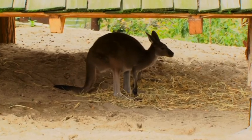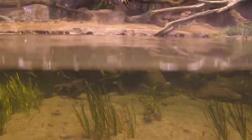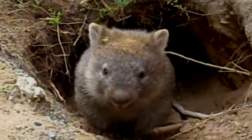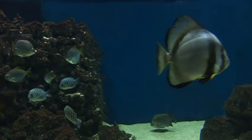Australian fauna also features prominently, besides marsupial, reptile, bird, fish species frequent in European zoos. Wombats, quolls are the main rarities. The wombat joey was the first after 20 years in Europe since 1993. Fish and invertebrate species are in the majority in the collection.